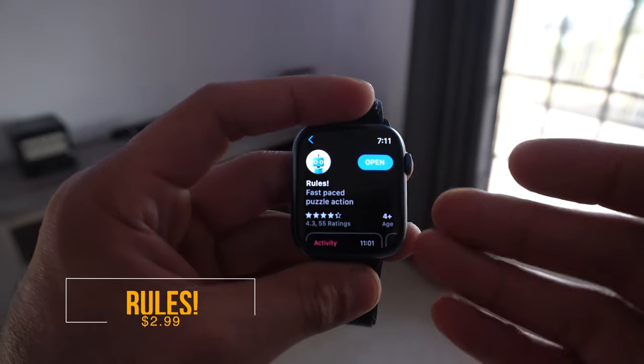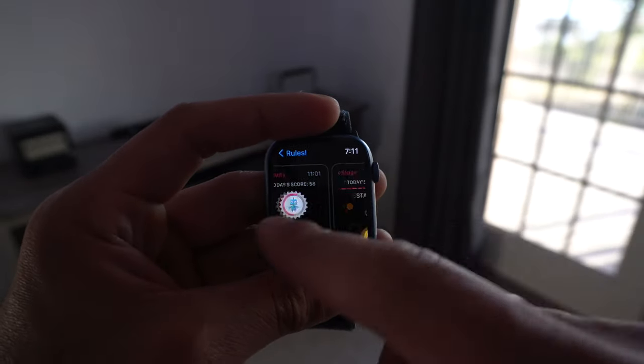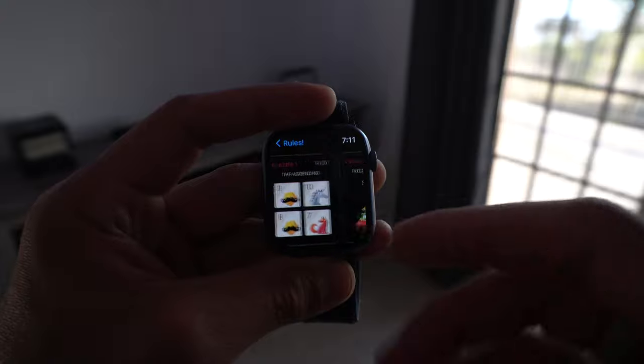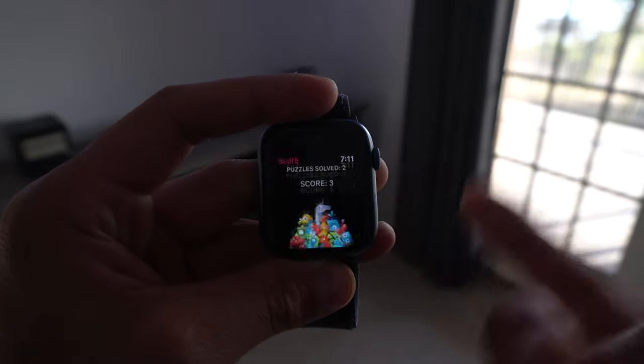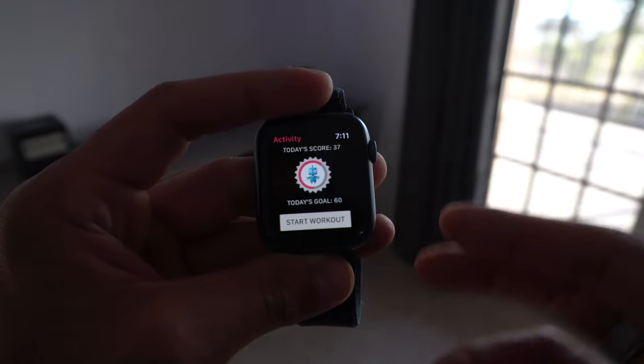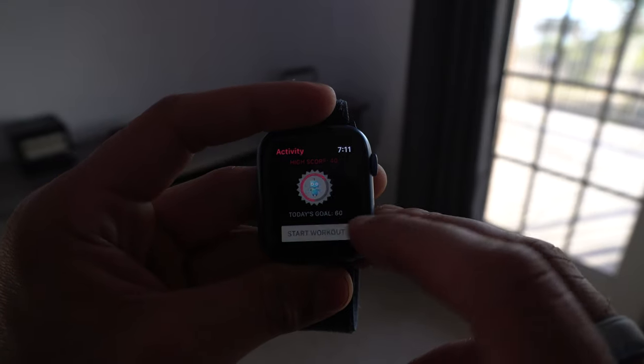And the reason why it's called Rules is for a valid reason, which I'll show you in a little bit. This game itself is more like a thinker type of game. If you're into mind-powered focus games that are really challenging, this is going to be one for you. But it's not for me, just saying. So let's go ahead and start a round.